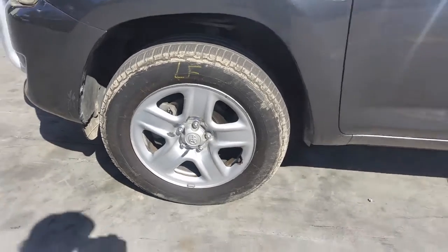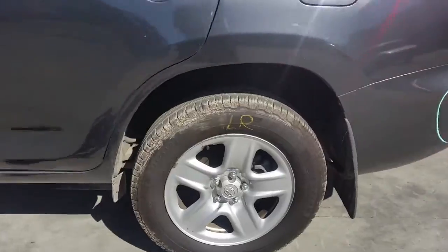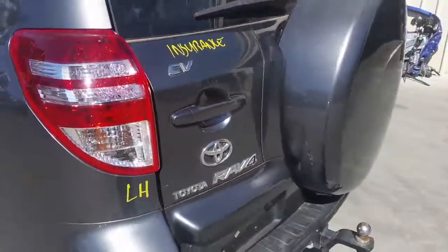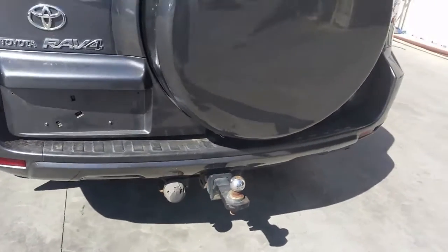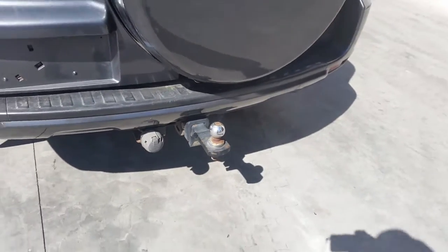The left front has a good tyre. Left front door has one small dent, as does the left rear door. Left rear 17-inch steel rim with a good tyre. We have the left tail light. It's got some light scuffing on the rear bumper cover. Has a tow bar cutout. It's fitted with a factory tow bar supplied with all bolts, brackets, loom and module.